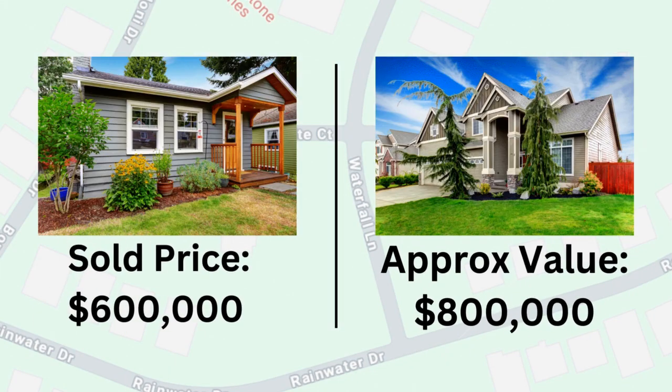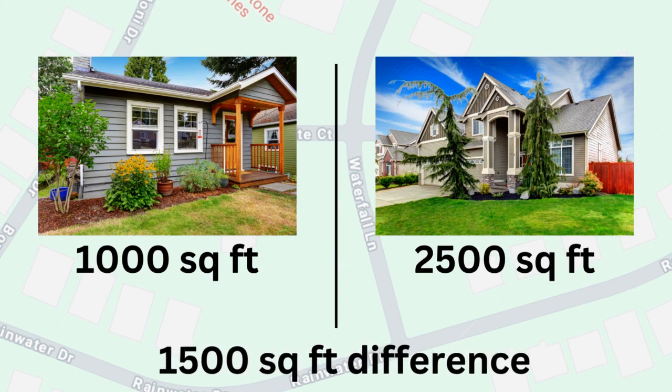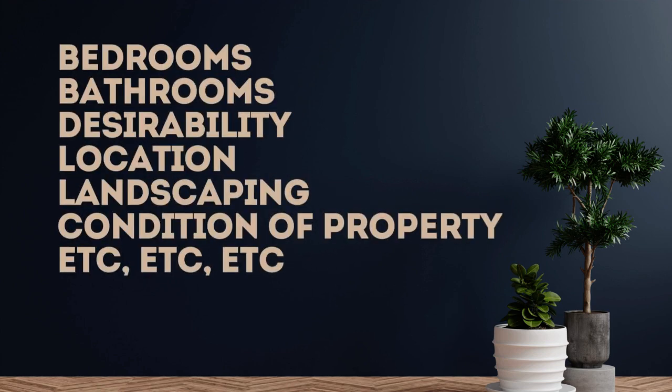For example, let's take 2 houses that are in the same neighborhood. Let's say one house is 1,000 square feet. The house a few doors down is 2,500 square feet, so a significant difference in size. When we're establishing value, value is the accumulation of all the components of the home. So you get credit for how many bedrooms and bathrooms there are. You get credit for the lot desirability, the location, whether you have landscaping, the condition of property. There are a lot of components that help you to understand the value of the home.